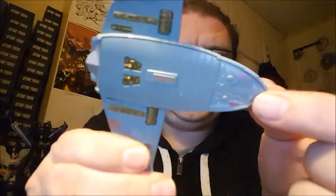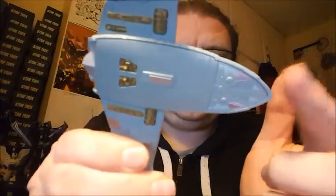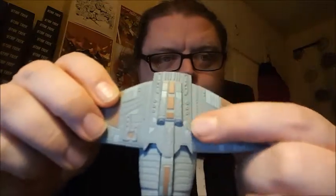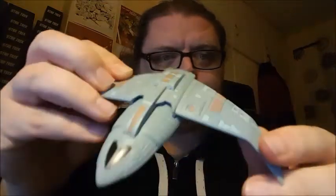Although with mine, this section in the middle is a little bit loose. A little bit annoyed about that. But, you know, it's not too bad. Like I say, you've got some really nice panel work on the top there. Some really nice details, what you would call greeblies. They're really cool. Nice big cockpit there. This is going to look great in my alien ships, particularly next to my Bajoran Impulse Fighter. Just really cool.